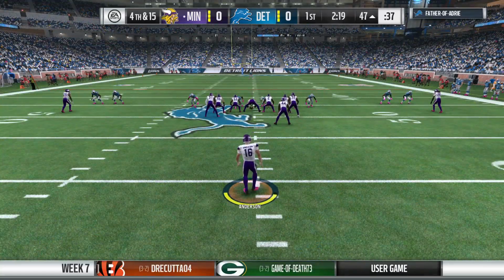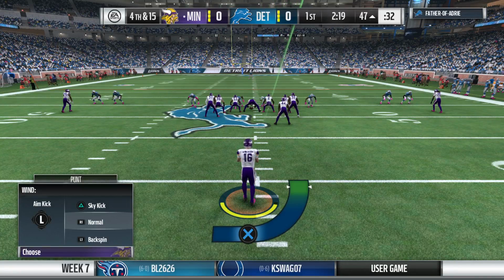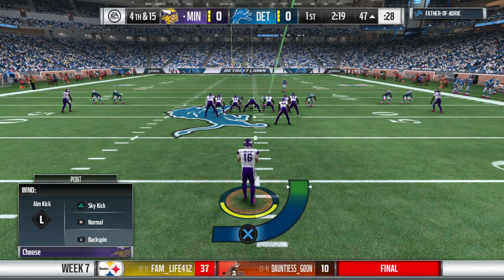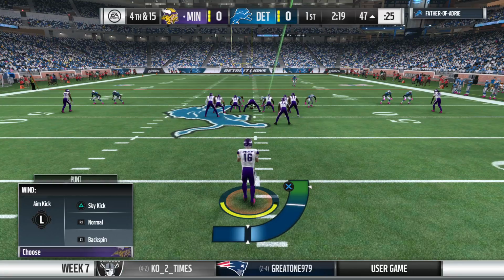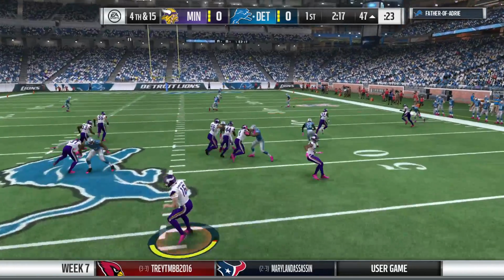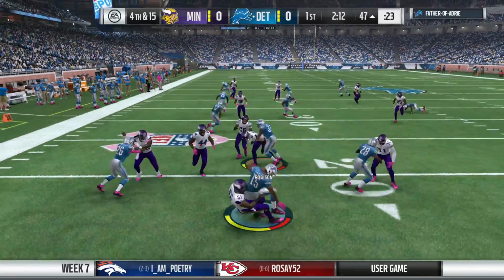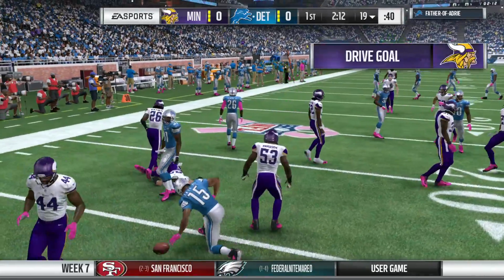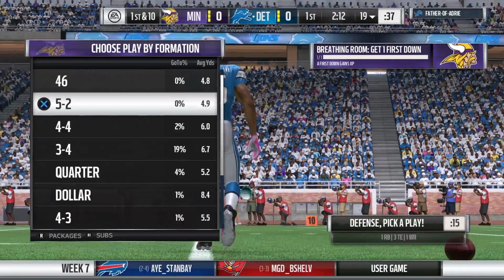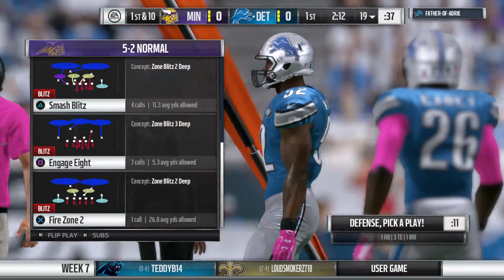The Vikings send out their punter. Back deep for the Lions, it's Golden Tate. Oh, it's a wobbler here. A special teams mistake there, no doubt. Just 26 yards officially on the punt. And the Lions are going to take over with a long field ahead and a 1st and 10.